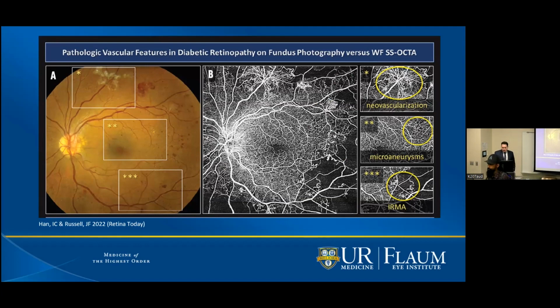early in the textbooks with OCTA, one of the main disadvantages that was listed was that it can't detect smaller microvascular anomalies like microaneurysms.